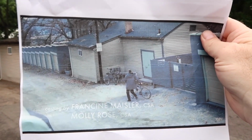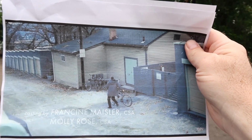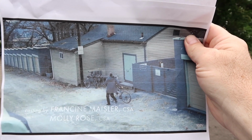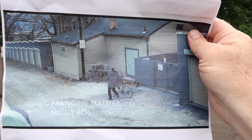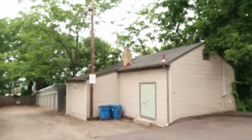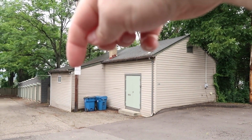Here's our final screen grab here, where Otto Anderson would go and put all the litter in the correct bins, put the bikes back in the bike rack, and that happened right over here. That sign is in the movie.